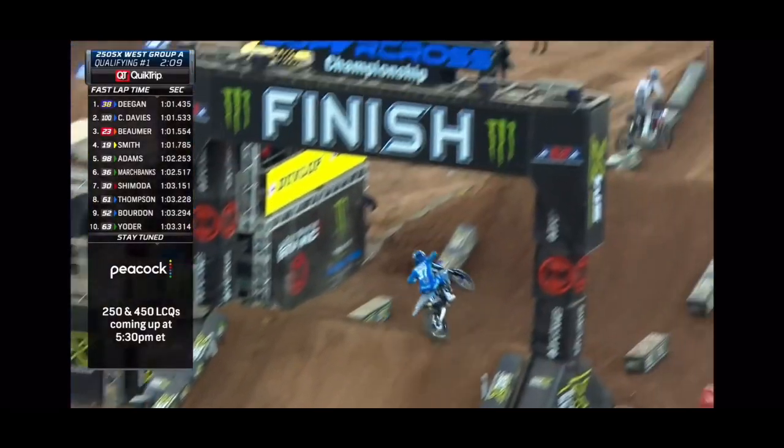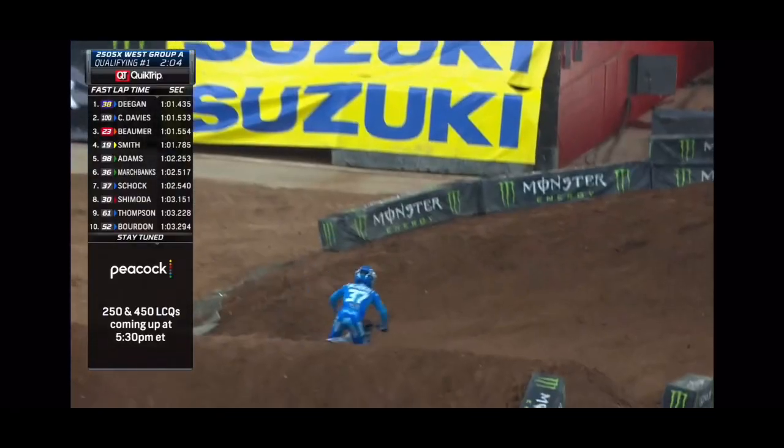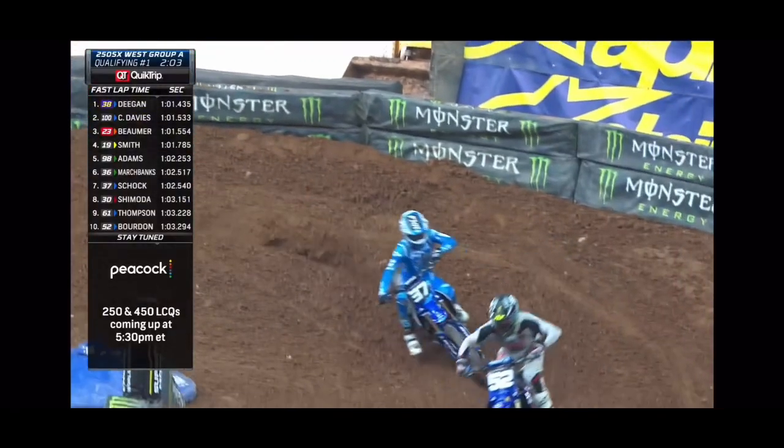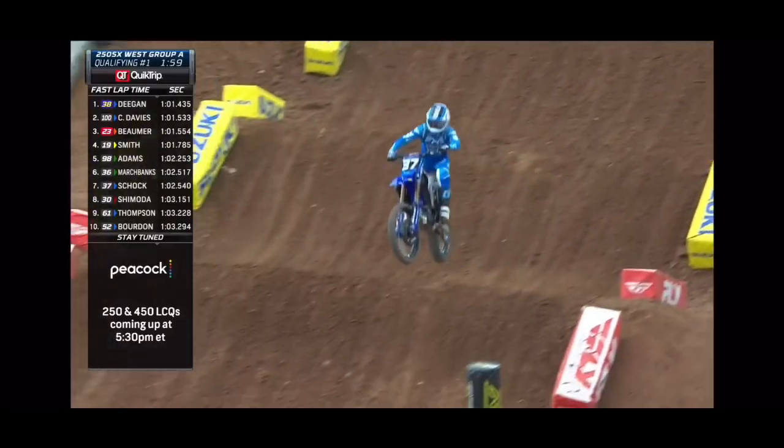Let's see what Cody does here. Look at this lap by Cody Schock. That was a great lap. I'm really curious what that goes. Only P7, 102.5, but still pretty close. Only about a second off the lead. So the leaders are tight here in this 250 Group A qualifying.